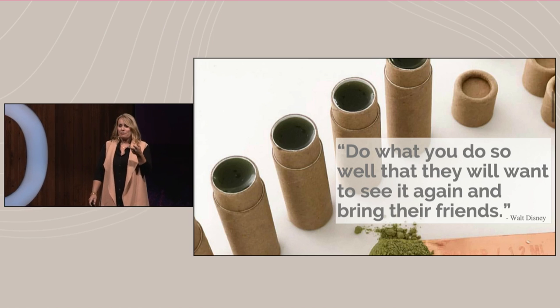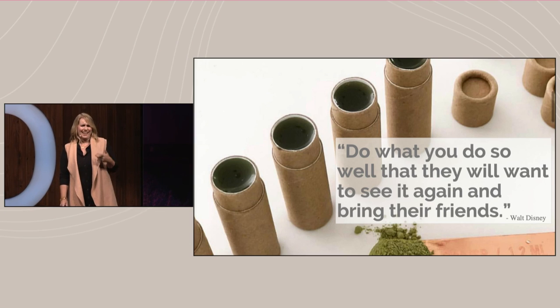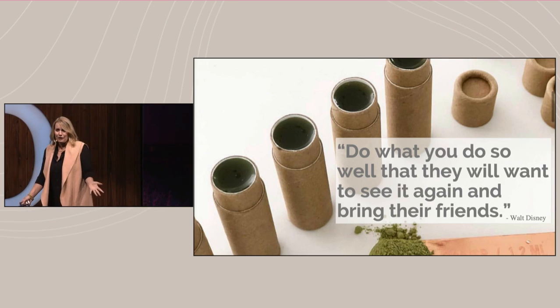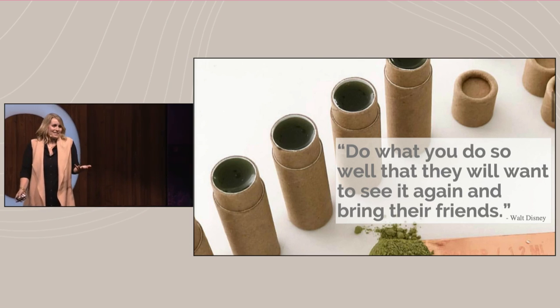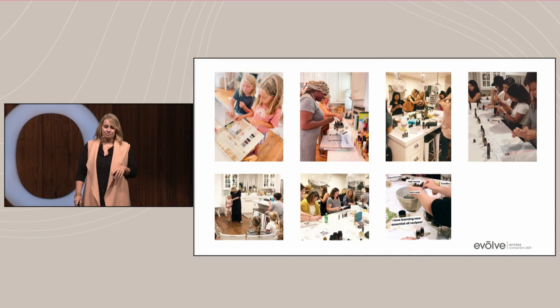But our goal is for them to walk out of the class, have so much fun, love those little make and take items that they're like, oh my gosh, I want to do this with my friends. Would you teach one for me? And then I say, sure, right? So that's one of my goals every time I throw an event.